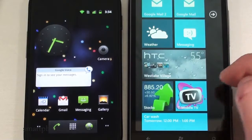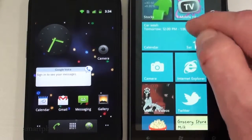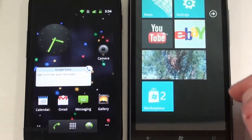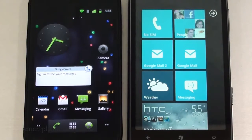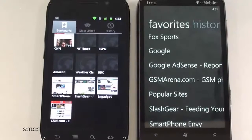It shows me the current temperature along with conditions outdoors. Calendar shows me my next appointment. I can't forget to get my car washed. Hopefully it'll stop raining. Let's see, here we go, under Marketplace I have 2 apps that need to be updated. So that's your notification system on the HD7, basically your live tiles. Alright, so there's a little look at the user interface comparison between the Nexus S and HD7.